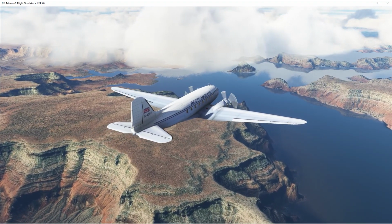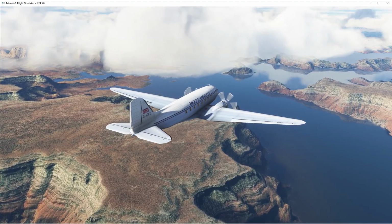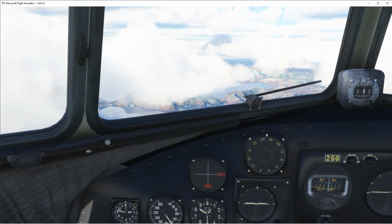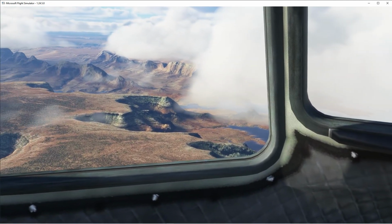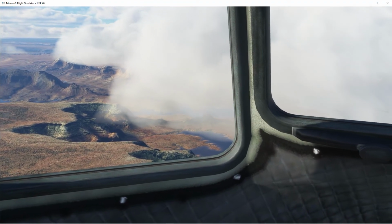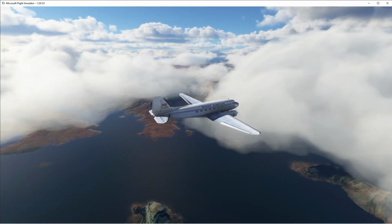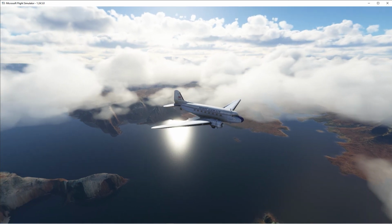Here you can kind of see the rock layers showing up pretty good. Very impressed with the scenery in this sim for sure. And here we are at our 8,500 feet. Using TrackIR, so kind of walking around, looking around out the windows, and pardon any problems you have with that. I apologize in advance.